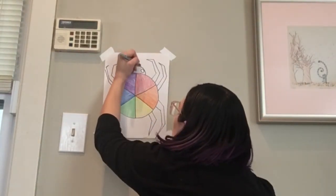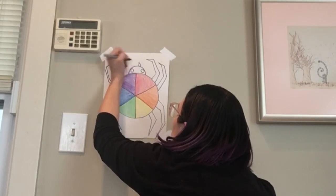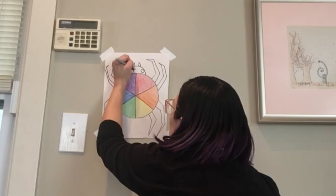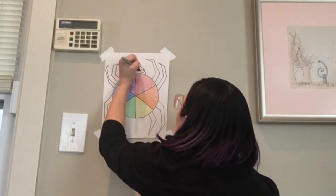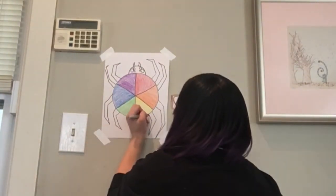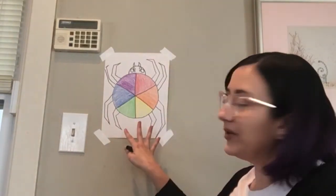Let's give it some cute little fangs. And spiders have multiple eyes, so let's give it some more eyes. Isn't that an adorable little spider? So I want you to draw your own animal, and I want you to color it in.